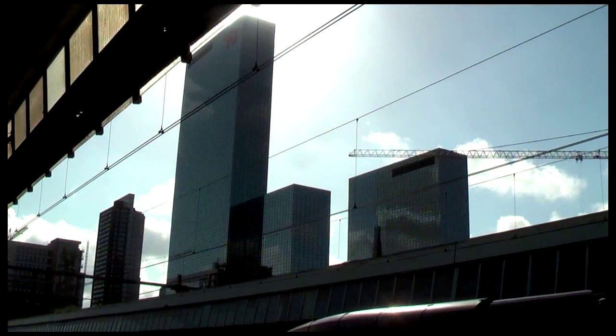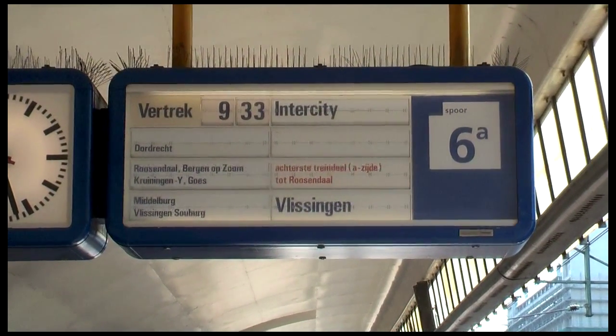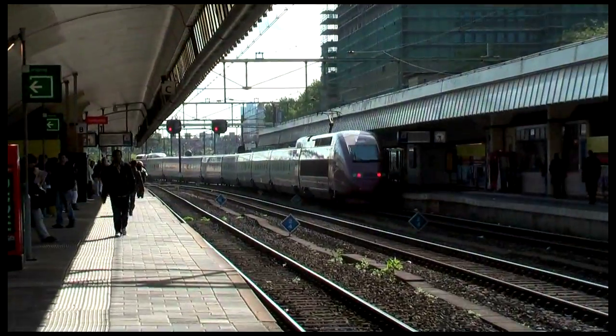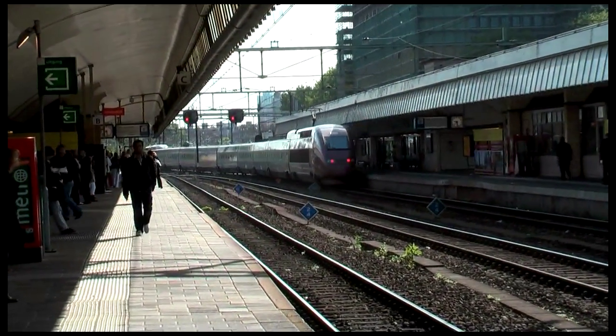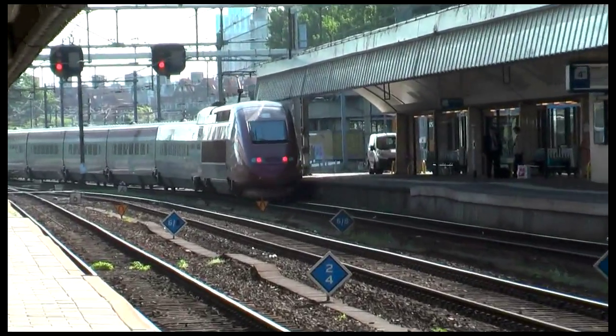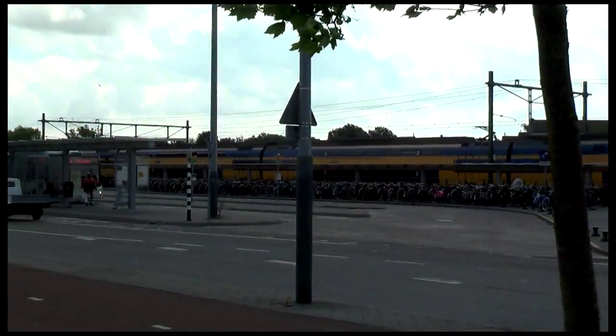This is my first day in the Netherlands, and I was going to do a bike ride from Middelburg to Delft. But first of all, I had to get the train from Delft down to Middelburg, so it's a 2-hour trip via Rotterdam here. Never been to this part of the Netherlands before, so I was really excited and interested to see what it was going to be like.